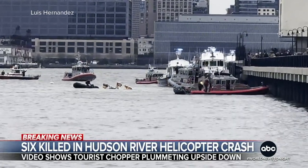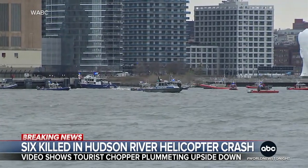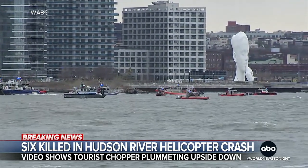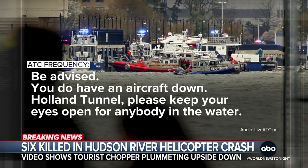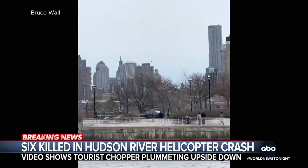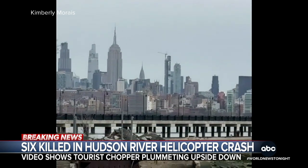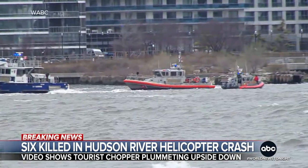Tonight, 6 people killed after a helicopter with a family of tourists on board broke apart and plummeted into the Hudson River off New York City. It happened just after 3:15 this afternoon. Be advised, you do have an aircraft down Holland Tunnel. Please keep your eyes open for anybody in the water. The tourist chopper going down on the Hudson between Lower Manhattan and Jersey City. This video showing the chopper splashing down, the rotor blades still spinning in the air before it lands in the water. Fire rescue boats and the Coast Guard racing to the spot where it went down.